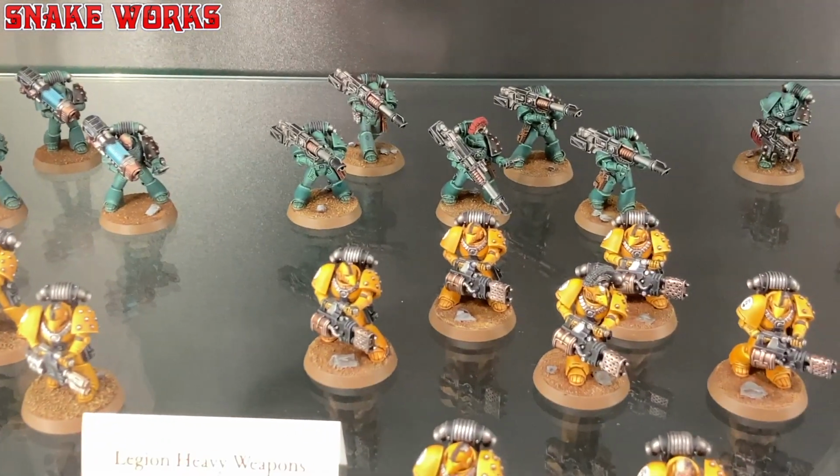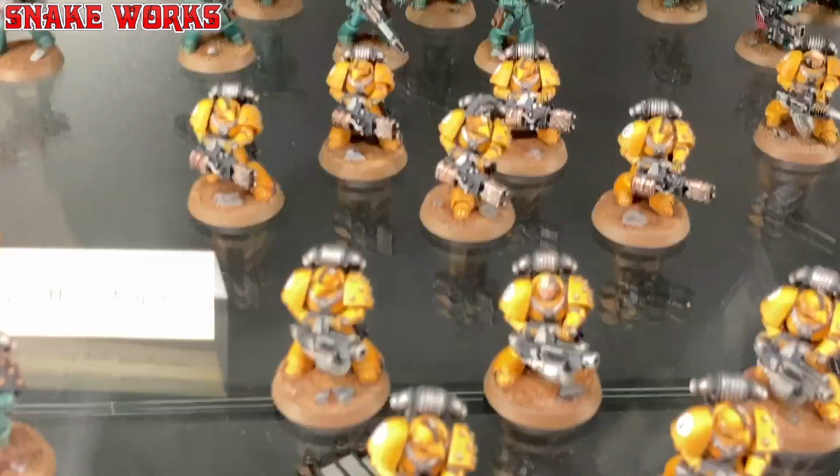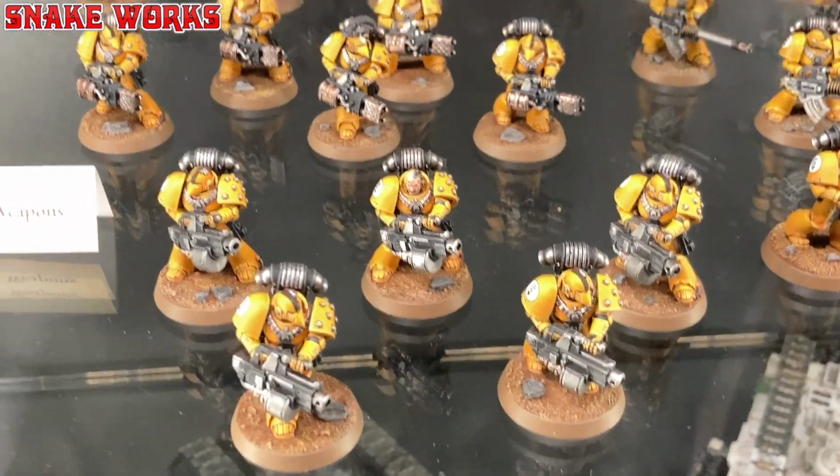Full Martian definitely. The battle camera looks nice though. It does. You get both in a kit.